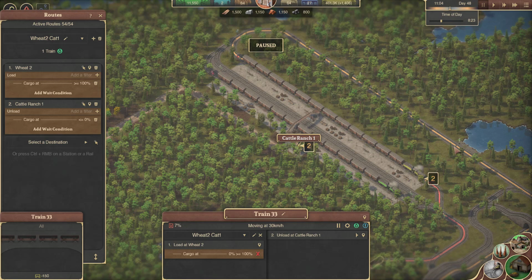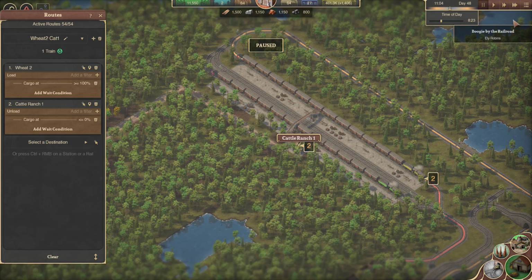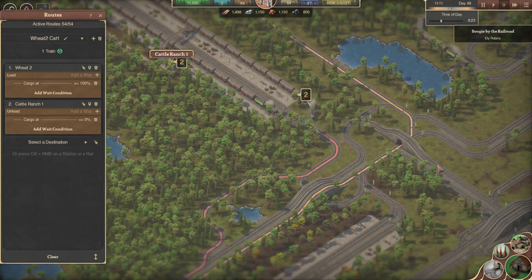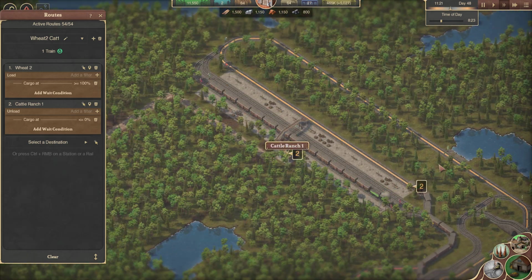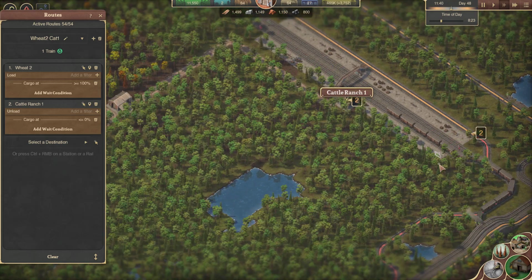So we got several things I'd like to do here. Let's see. He doesn't have that much, but we're going to send him off to Chesapeake with what he's got. And he has a fair amount. We're going to send him to Proctorville with what he's got. I want to get those trains out of there, and I want to see if we can't fix this. We got ourselves a little mess here. Let's fix it.